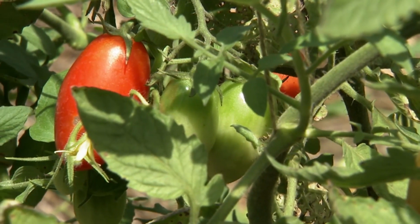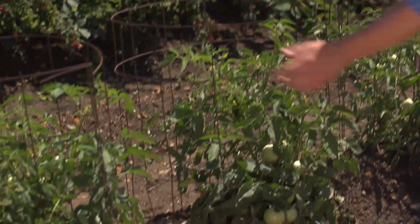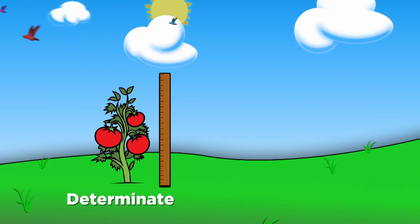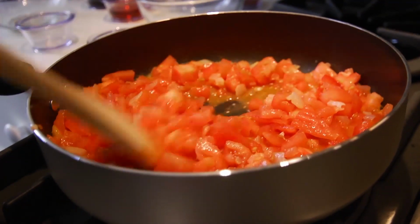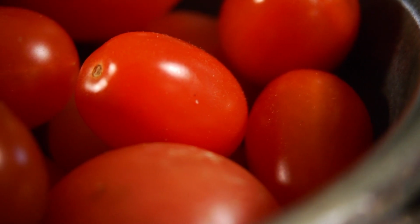Now you need to understand that determinate tomatoes stay compact and produce an abundance of fruit for a determined period of time. They're great for containers because they don't grow as tall as indeterminate tomatoes. You just need to decide what type you want or need. There are tomatoes for slicing, for making paste, and cherry tomatoes for salads.